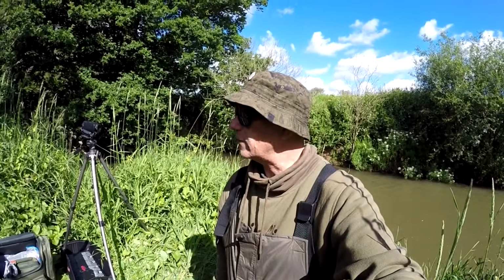But I'll come back in the morning. Hopefully the weatherman won't lie to me. It will be scattered showers, which means it'll be cloudy, and that'll improve the fishing. And I'll try the other side of the bridge and see what happens tomorrow.